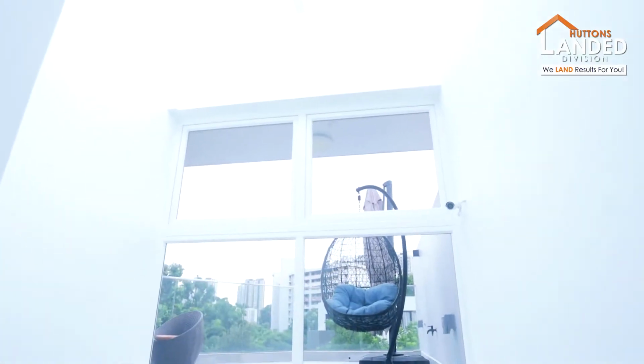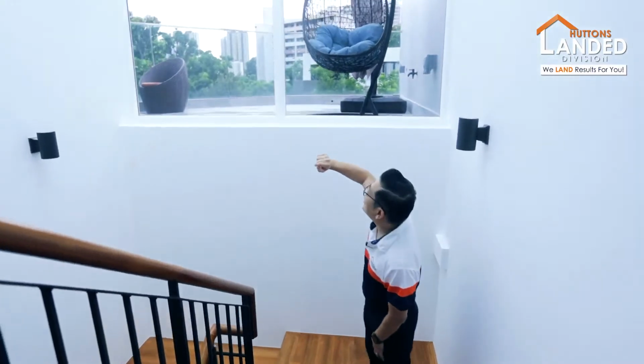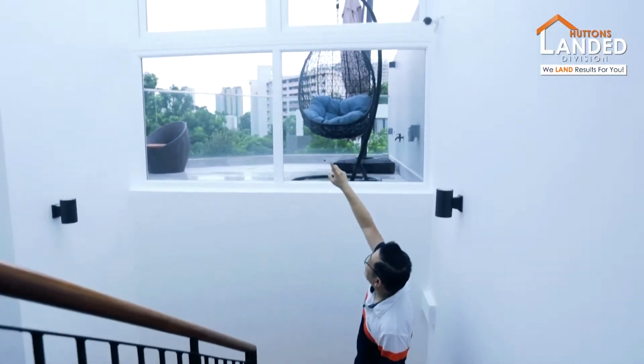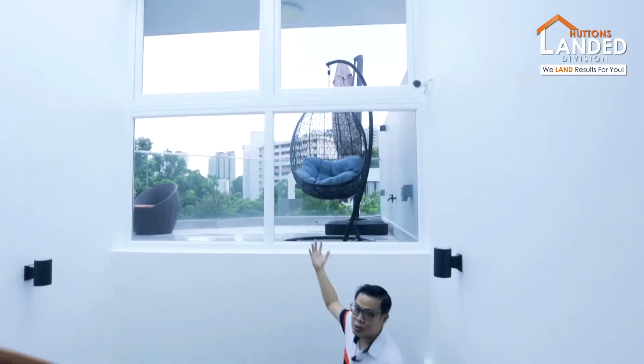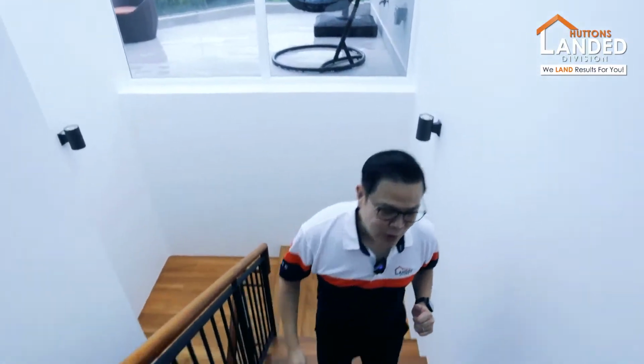And over here as well, you have the lights coming in from the master balcony. You have two picture windows below, and then the two other panels can be opened up, bringing in not just the natural light but the natural air as well. Okay, so let's go up to see the master room.